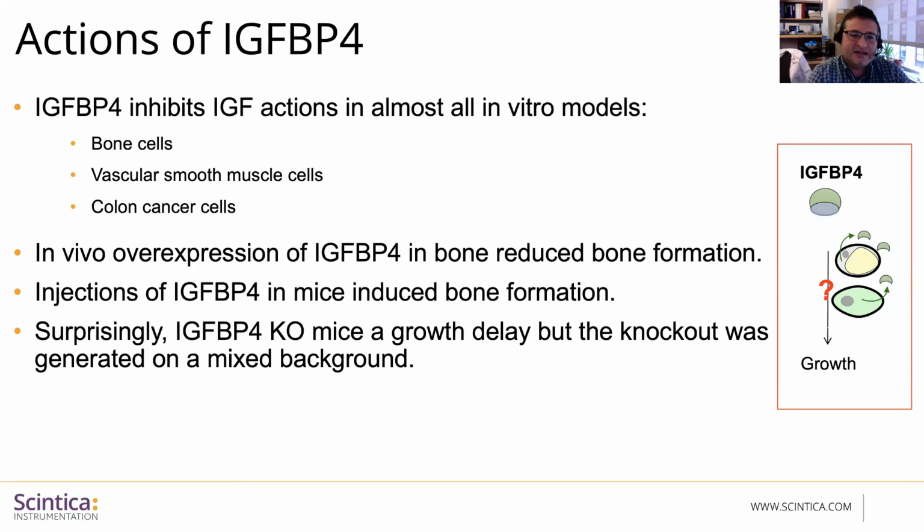And then in vivo, it was a little more complicated at the time. They had models of overexpression of IGF-BP4 in bone specifically, and that reduced bone formation. So that was consistent with what we were saying, blocking the actions of IGF.